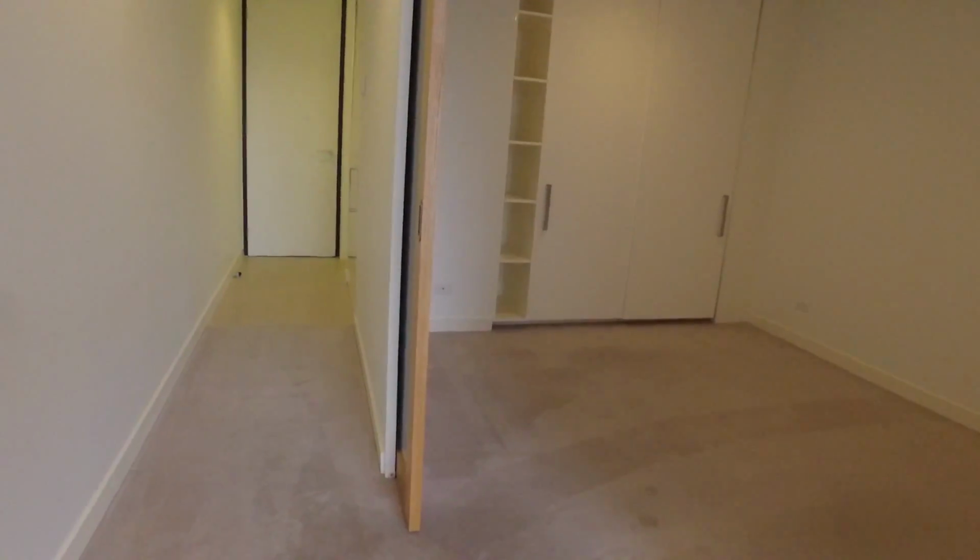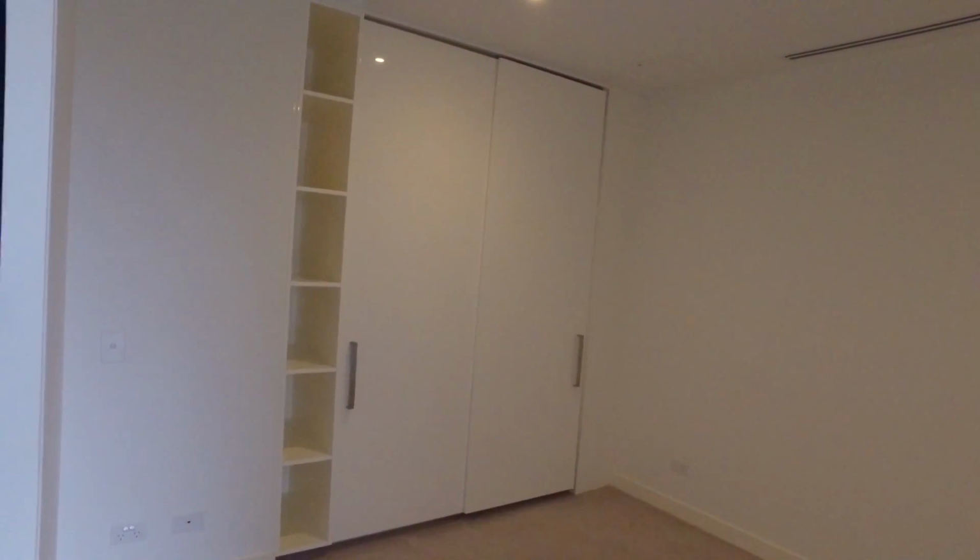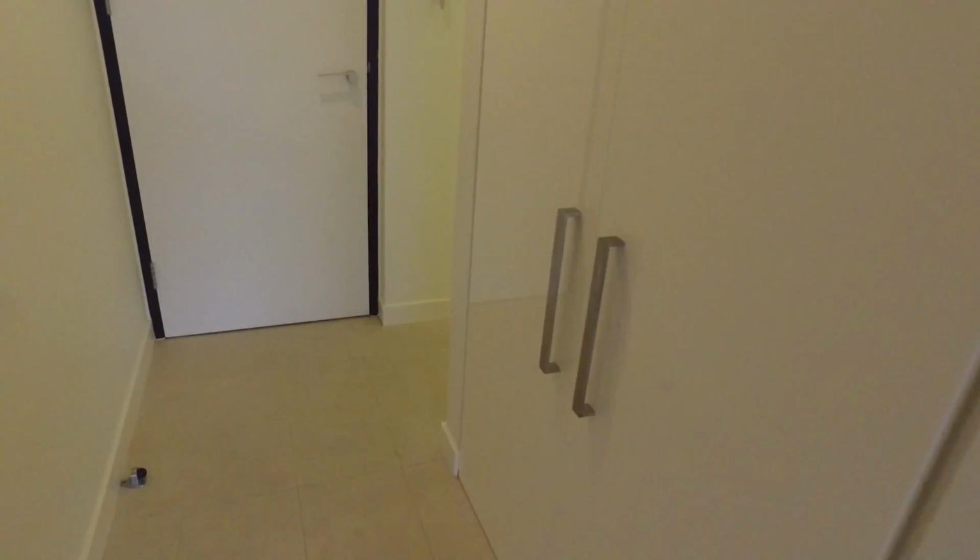Into the bedroom, plenty of room here for your queen size bed and bedside tables, as well as plenty of storage space behind those cupboards over there. And storage space once again.